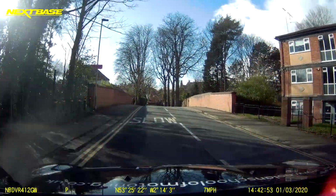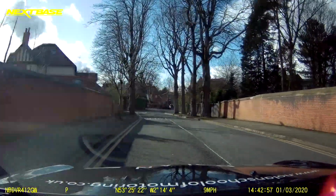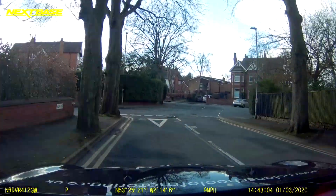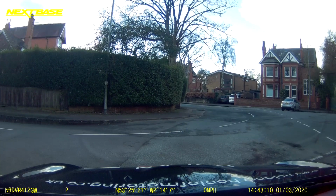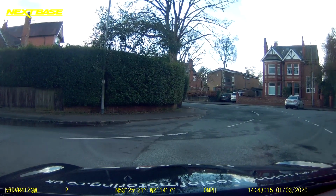At the end of the road we will be turning left. Again, it's a closed field of vision. We can see the giveaway road markings. Our line of sight is close to our left. This means it is a closed field of vision. Take your time, make sure the road is clear before you move off.